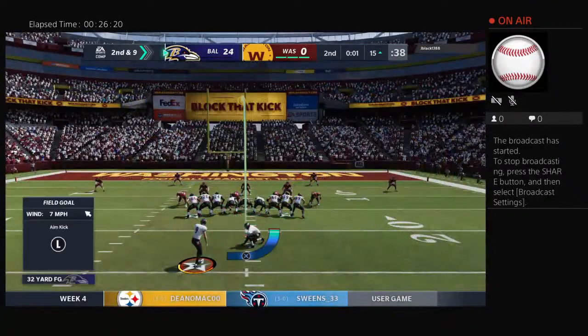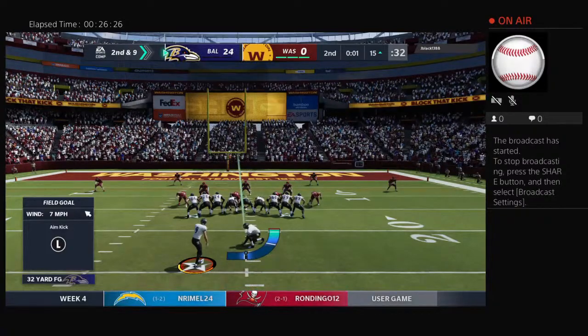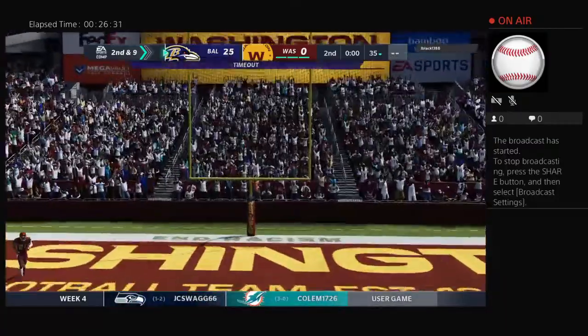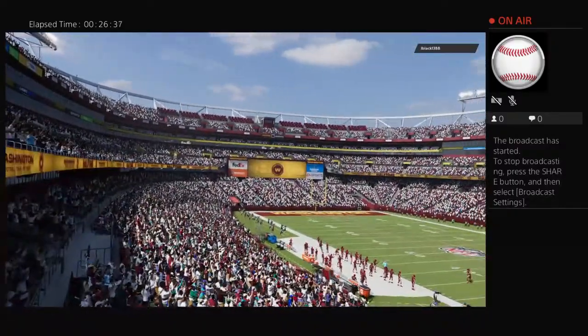So with 1 second left in the half, on is the field goal unit. Justin Tucker on for the field goal. A 32-yard attempt. And Tucker's kick right there. It's good. So we've come to halftime after a very one-sided beginning to this one.